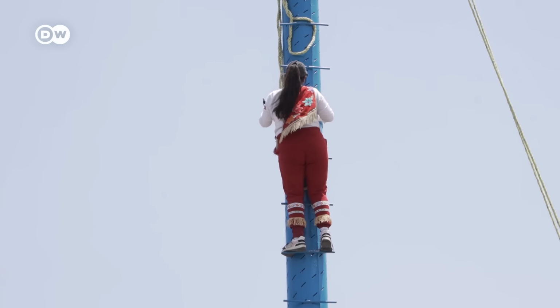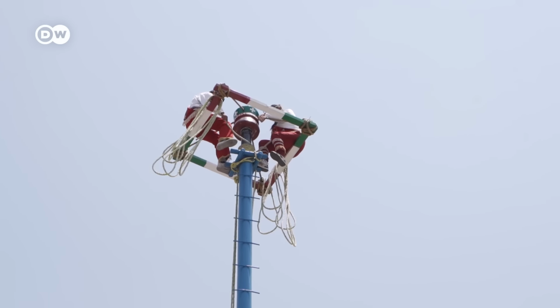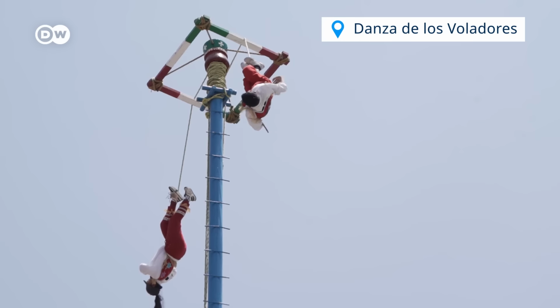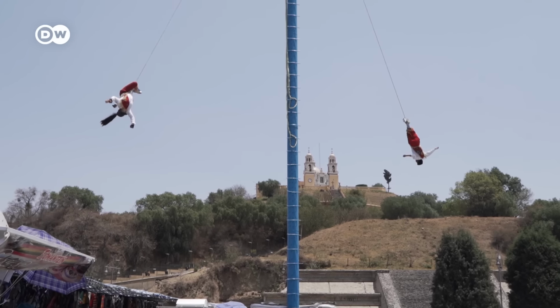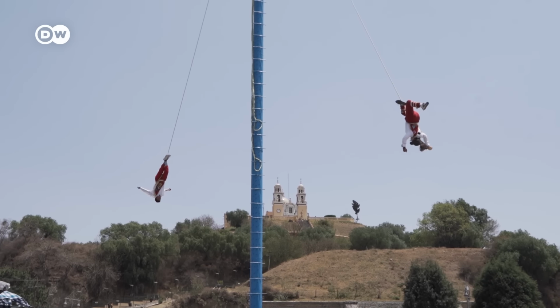If you're wondering what on earth these people are doing atop a very tall pole, wonder no more. They're performing the Danza de los Voladores, or the Dance of the Flyers. It's an updated version of an ancient ritual native to Mesoamerica, thought to be a way of appeasing the gods in various cultures indigenous to this region.